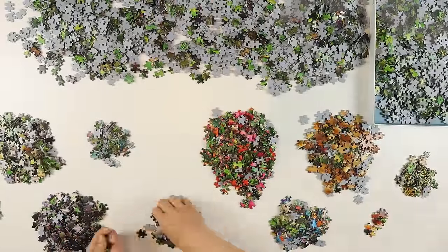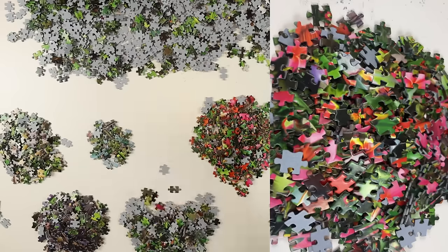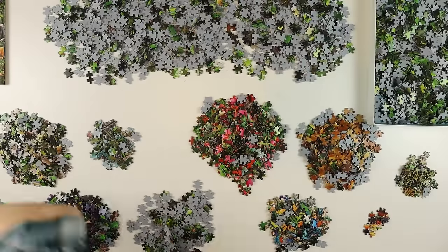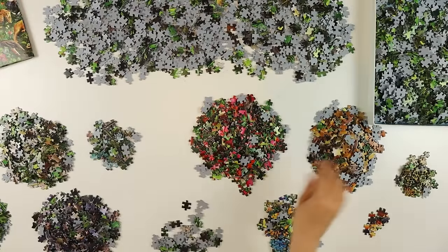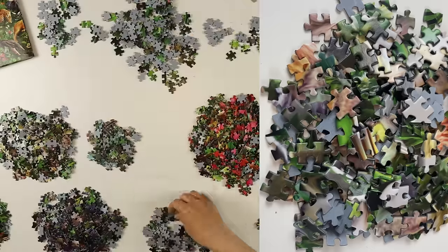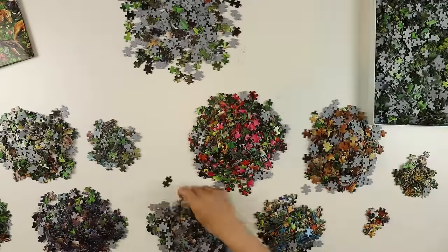This pile is red and pink pieces, which will be flowers. This is a pile of sort of dark purple pieces, which I think would cover the buffalo creature, the anteater at the bottom, and the baboon. Then there's the white and light coloured pieces, which I think is going to cover some of the flowers, the white birds, the buffalo horn, and one of the monkeys.